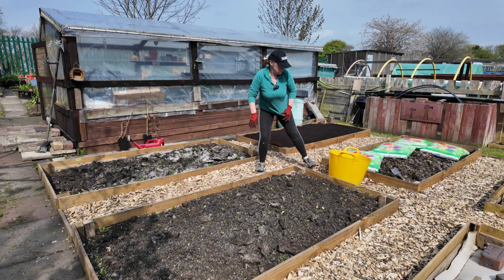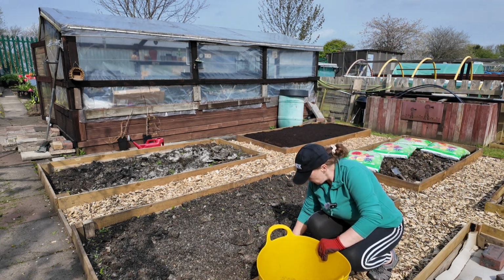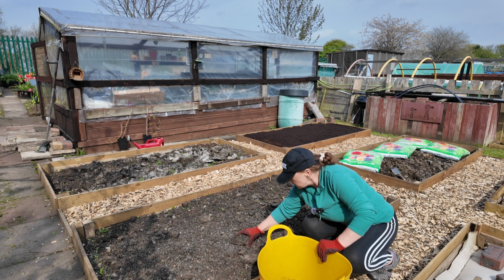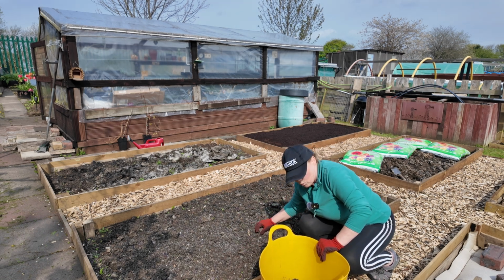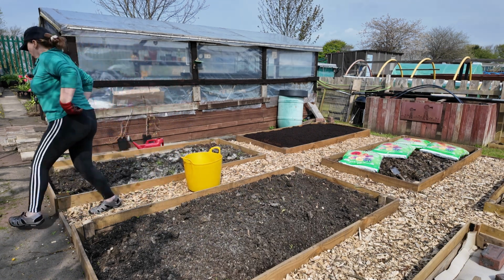If you sit, it gets worse. Keep moving, but just be careful, which is what I'm doing. I'm taking these big bits out, them big lumps. They'll go in that bottom bed. I'm going to give this a bit of a hoe.